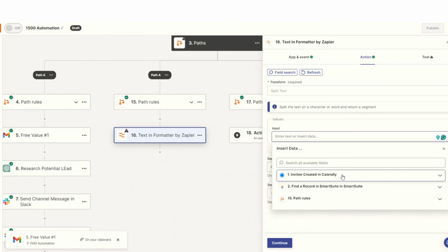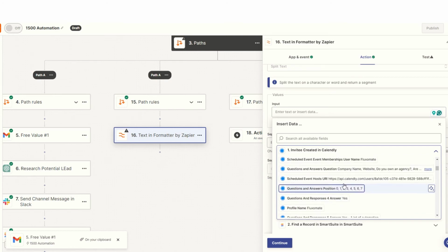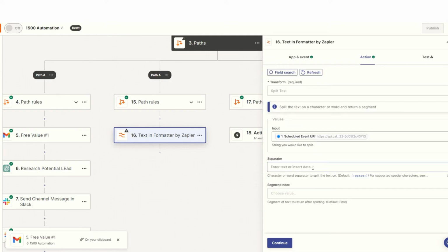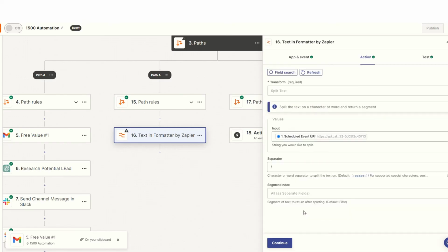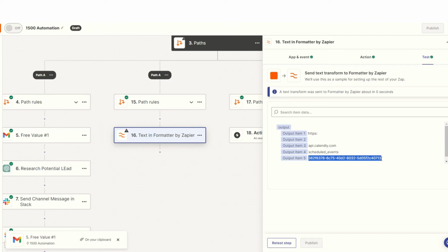For the input, we're going to choose the invitee created in Calendly and scroll until you find the scheduled event URL, which is right here. Now, all we're going to do is add a separator, which in this case is just a dash. And for segment index, all we're going to choose is All and as separate fields. That's pretty much it. We're going to test this step and you'll see we get each of the slashes separated. The main thing we're looking for is output 5, which is this code right here.